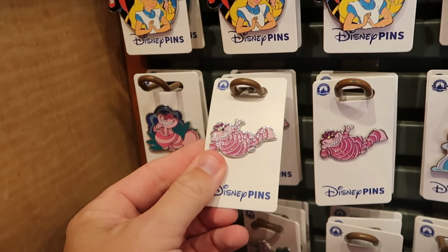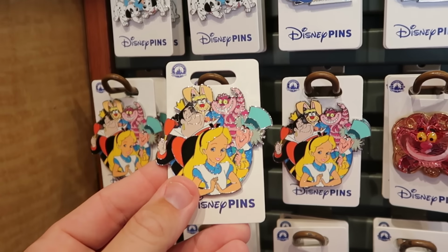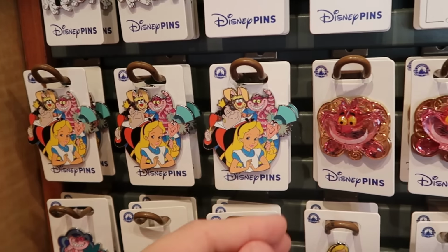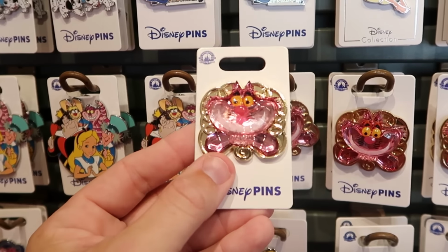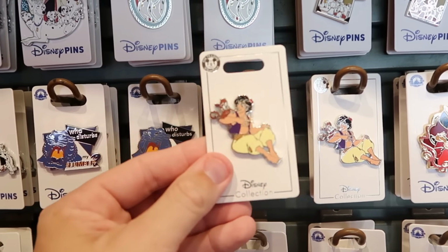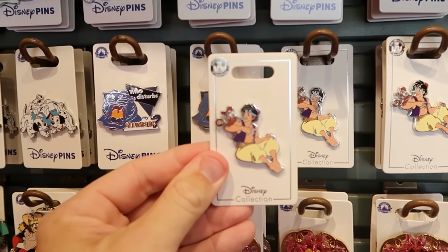This one is $15, but they do have this massive pin, literally with all of the characters from Alice in Wonderland, including the Mad Hatter. This one is a massive pin for $17. And another really nice one, kind of looks like a huge gemstone there of the Cheshire Cat with the gold background. This one is $17, and they do have a brand new Aladdin pin here at the Pin Trading for, let's see here, $13.